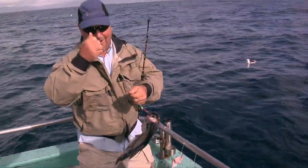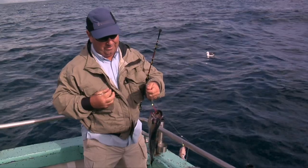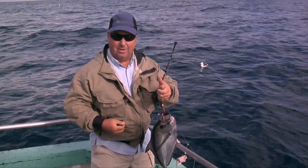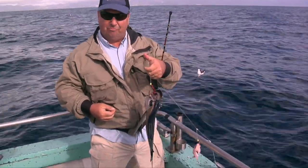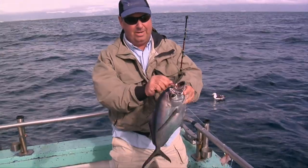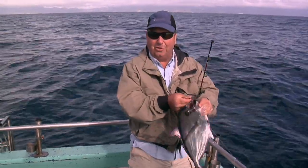Well, you know, we don't catch a lot of this sort of thing, but the boys got it dead right. It hit on the way down, and it's another raised bream. And the talk around the boat is these are really good eating as well. Most deep water fish and cold water fish are particularly good eating. So we'll put this one in the chili bin.